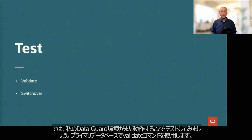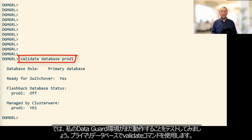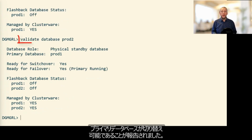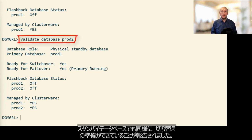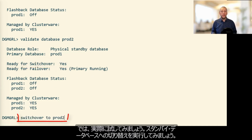So let's test that my Data Guard environment still works. I use the validate command on my primary database. It reports that the primary database is ready for switchover. I do the same on my standby database, and it too reports that it's ready for switchover. So let's try it out. Let's do a switchover to my standby database.